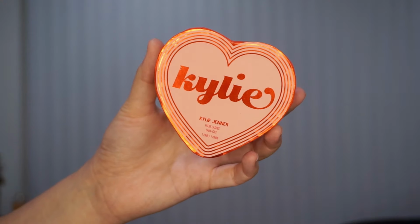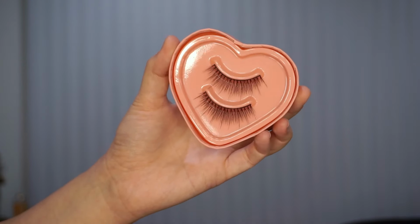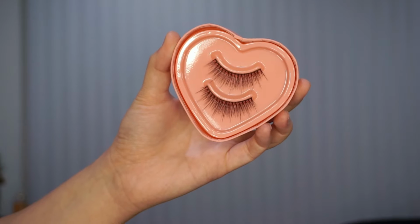Last but not least, in the collection we have some falsies. This little heart-shaped packaging is so cute. They did send over some chocolates with the PR package as well, and it matches this. It is adorable. But these are what the lashes look like. I don't have them on today. Obviously, they're still in the packaging, but they're just kind of this long, wispy, kind of staggered lash style. Really cute, but the packaging is adorable. It looks like a little heart-shaped candy box.